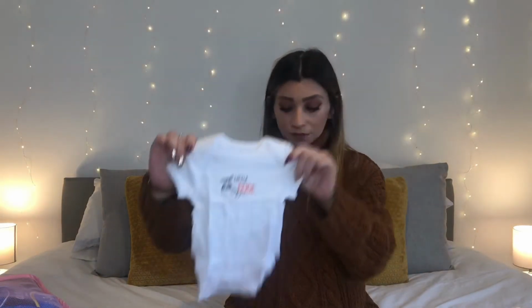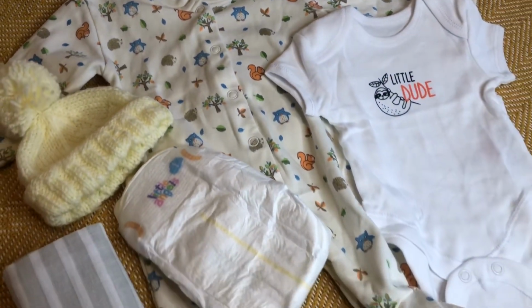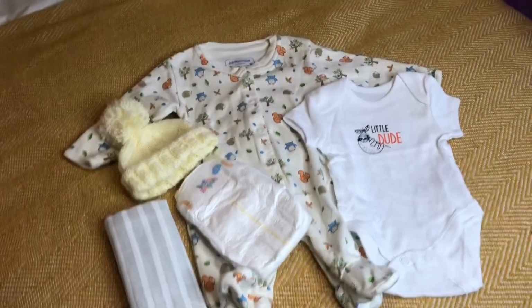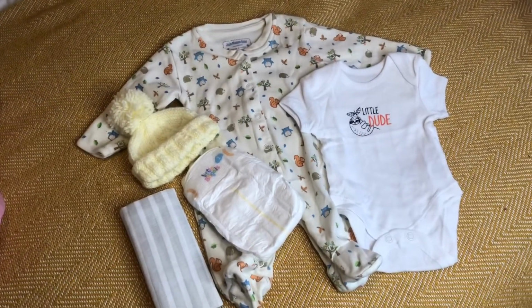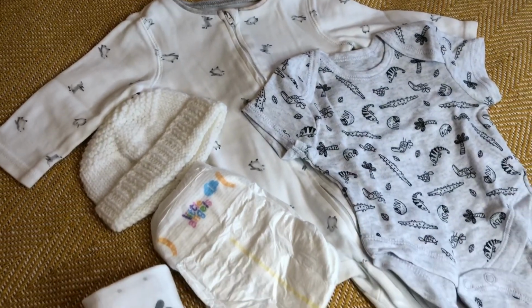So it has a little vest, it has a onesie, and it has a little hat. This is a little knitted hat that we actually got from our friend Liz's mum. Little hat there. It has a muslin cloth and it has a nappy in it. So literally a full outfit ready to go. So we have his first outfit. We have his coming home outfit, which just has a little grey vest top.